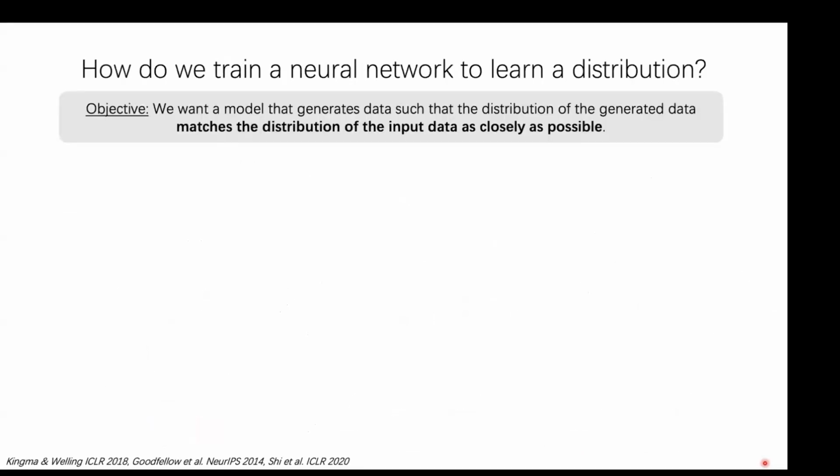Okay. So now that we've got some tools for generating these different types of representations, how do we actually train a neural network to learn a distribution? Again, I think these are things that have come up already as we've thought about simulations and different representations. But our objective here is we want a model that's going to generate data such that the distribution of the generated data as closely as possible matches the distribution of the input data. There are a couple of different strategies that we can take to do this.